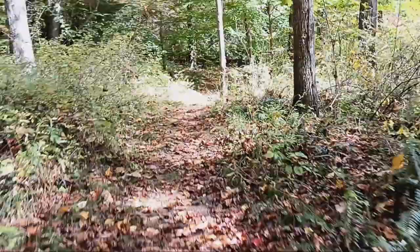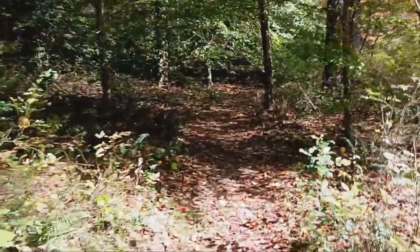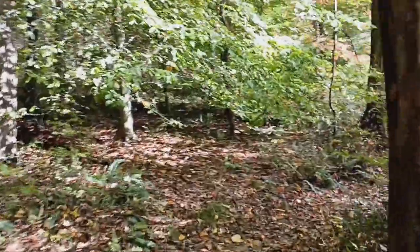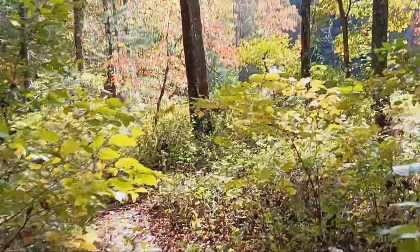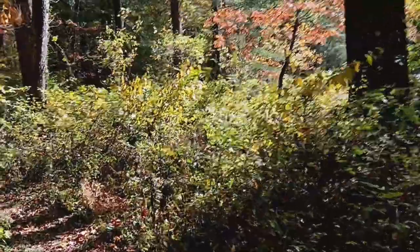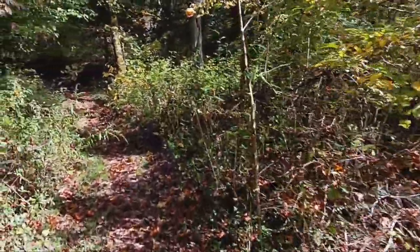I believe, like I said, I think it's pronounced Wahkeena State Nature Preserve. It's off of 33. Not far from Clear Creeks.